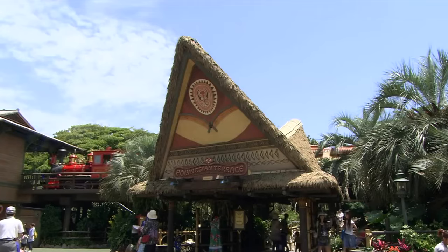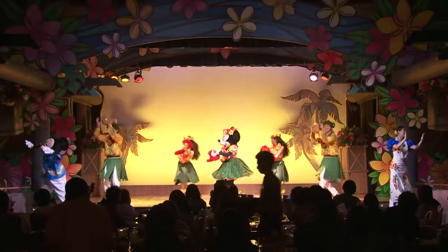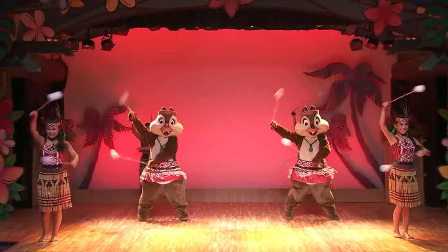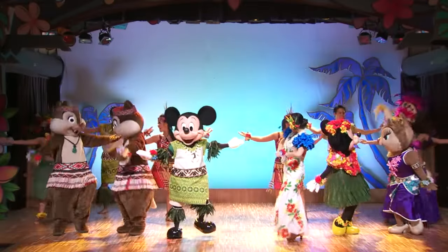Recently, a new dining show has been added to Adventureland. You can head to the Polynesian Terrace Restaurant for Mickey's Rainbow Luau. This is a fun and entertaining show where Mickey and his friends celebrate with the guests with special music and dance styles from the Polynesian Islands. With some unique style food and drink, this is a great character dining experience, and we suggest booking in advance to avoid disappointment.